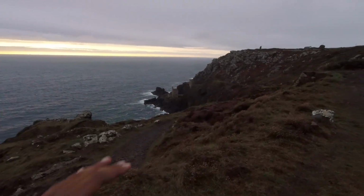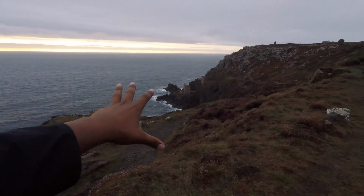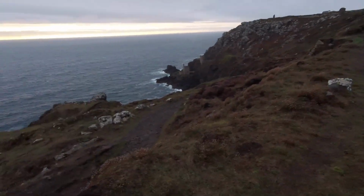So I don't imagine we'll hike all the way down there, but you can see down there they have more of these engine houses, and that was used to pump the water out of the mine. Rain's not so bad when you're so distracted by all these beautiful things. The most magnificent cliffs I've ever seen in any country, in any island, any state, anywhere I've been.